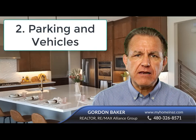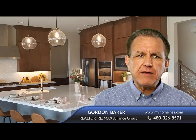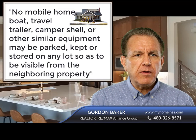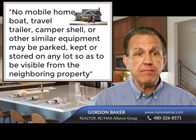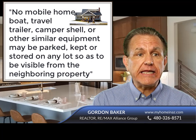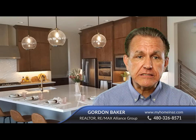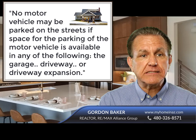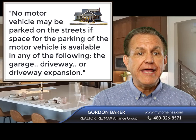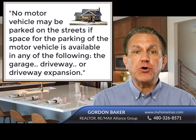The next would be parking and vehicles, and not researching this could be a major mistake. For example, you'll frequently find verbiage such as no mobile home, boat, travel trailer, camper shell, or other similar equipment may be parked, kept, or stored on any lot so as to be visible from the neighboring property. And even more restrictive wording that I was able to find in a CC&R was no motor vehicle may be parked on the streets if the space for the parking of the motor vehicle is available in any of the following: the garage, the driveway, or driveway expansion.